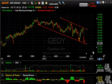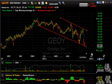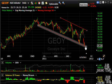GOI, which I wouldn't necessarily recommend shorting here only because it's at the bottom of the channel and has come down very hard from 36.5 to 25 just in the last week and a half or so. Even though it's as weak as it is, we may see a downside break of the channel. If so, we can get into the low 20s very quickly.